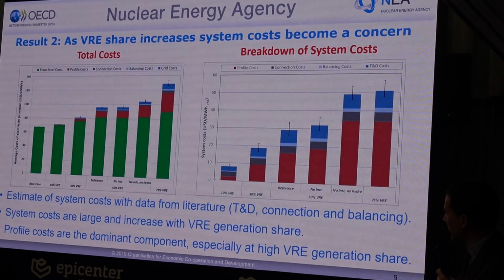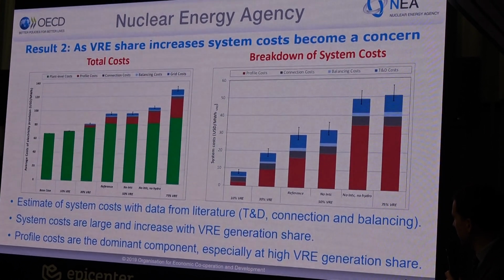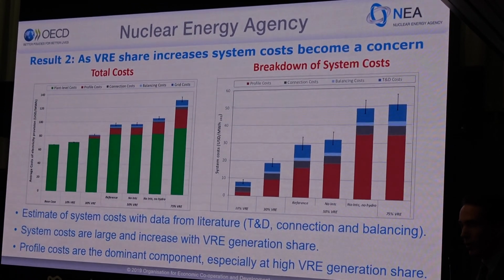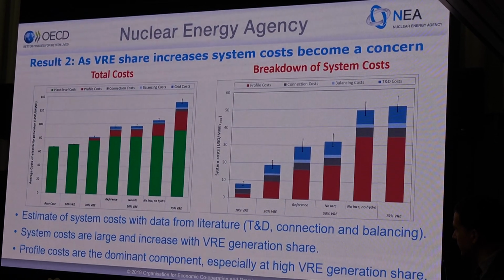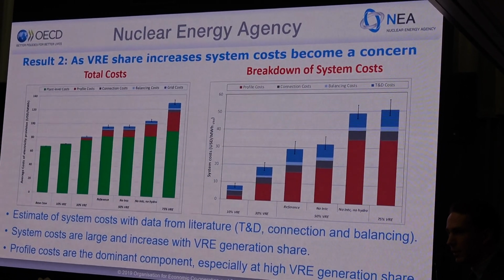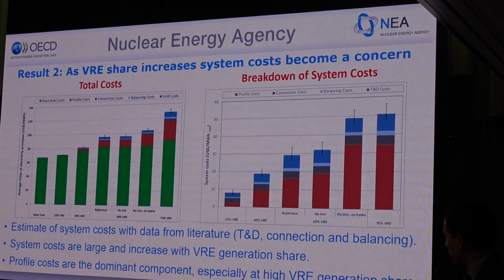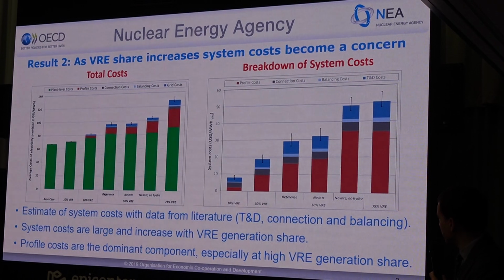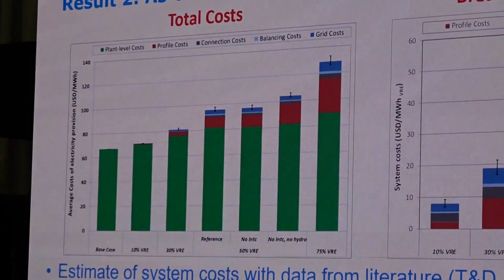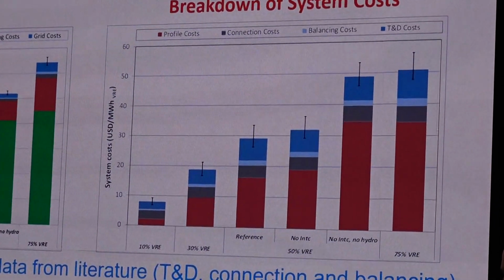Well, the cost, in particular the system cost, which is what is highlighted on the right, increases rapidly with the increase of the share of renewables. And this is because of these 3 components I highlighted before, in particular the profile costs needed to integrate and to support the integration of renewables. And you can see that as we move to 75% of renewables, these system costs amount to nearly 45 euros per megawatt hour, so they become a significant component of the power system.